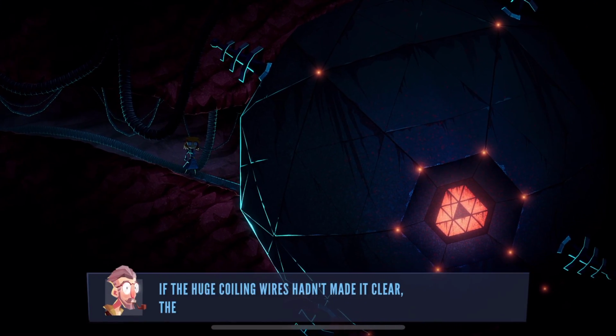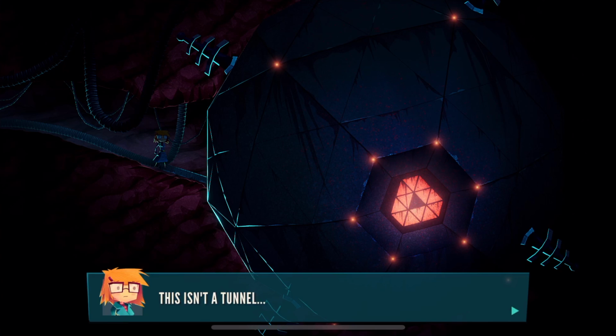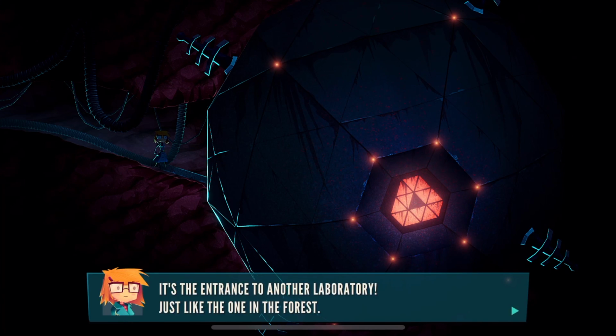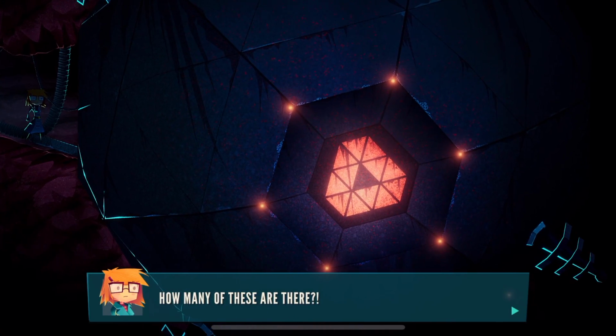What the heck? If the huge cooling wires hadn't made it clear, the hulky metallic shell certainly did. This isn't a tunnel. It's the entrance to another laboratory, just like the one in the forest. How many of these are there?